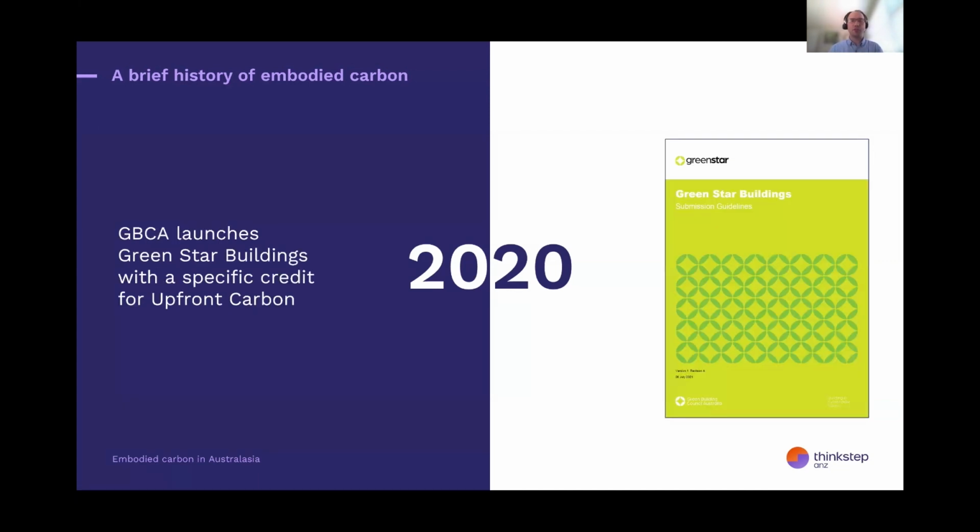In 2020 as well, the Green Building Council of Australia launched Green Star Buildings, and building on the work of the World Green Building Council, they introduced a credit for upfront carbon specifically. So while there was life cycle assessment before, the Green Star Buildings tools specifically called out upfront carbon.